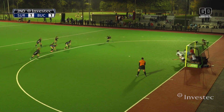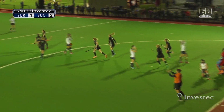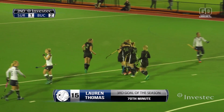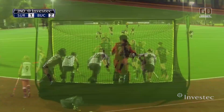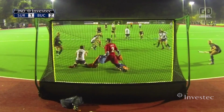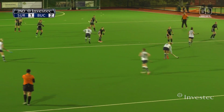And it comes then, top of the circle. Oh, will we see a deflection here? No, it's a straight strike. Oh, it's gone in! It's gone in! Lauren Thomas has won it in the 70th minute. Surbiton 1, Buckingham 2. Surely Surbiton can't come back from this. Straight strike through the keeper's legs, and Buckingham have the lead.